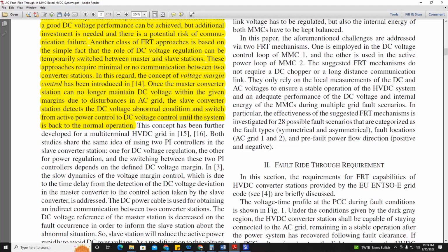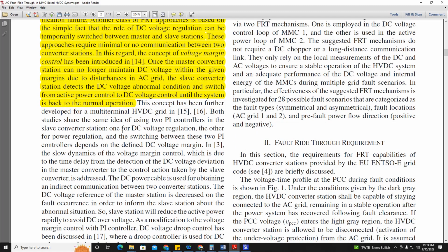So if the master station fails to control the DC voltage, then the slave station will switch its control from active power to DC voltage, and it will become responsible to maintain the DC voltage. And once the normal condition happens, then again it will be responsible to control the active power, where the master station will be controlling DC voltage in the normal case. So during the fault, there will be switching of the role. This is called the voltage margin technique.